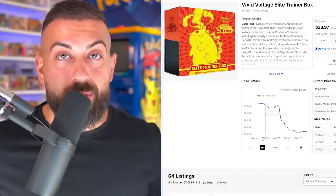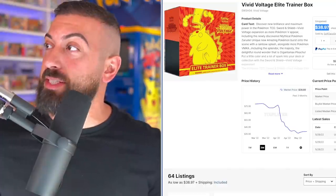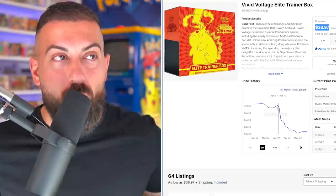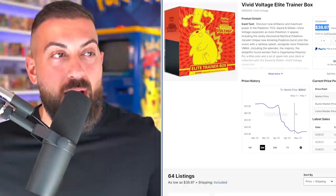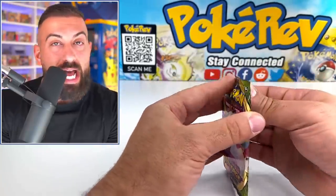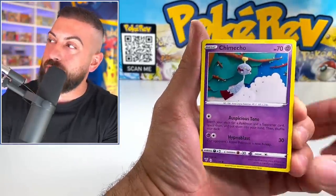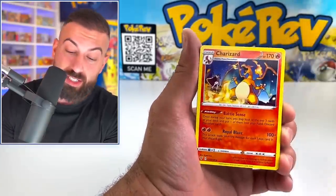The reason I'm able to do this now is because Vivid Voltage was reprinted, or at least the Elite Trainer boxes. As you guys can see here, they're just under $40 each. But if we look at this chart, they peaked at $76 each, and then they just plummeted all the way down over the last month or two. So that's the perfect time for us to open this. Because if we're going down today and not pulling this thing, I can at least be okay with around $40 for each Elite Trainer box rather than 75 each.